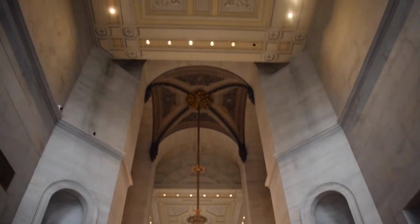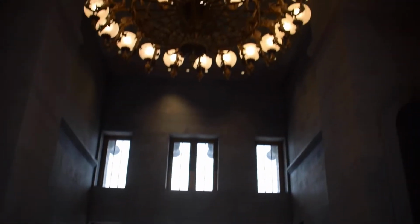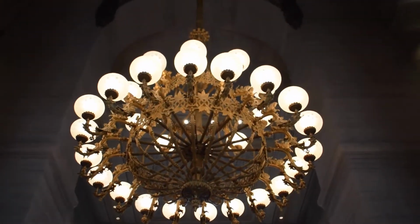The light you see above is one of the original two gasoliers to the Capitol. It was converted to electricity in 1895. Nothing to worry about, it is inspected regularly.